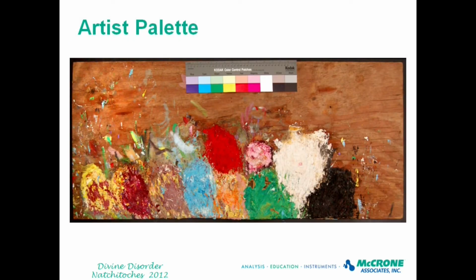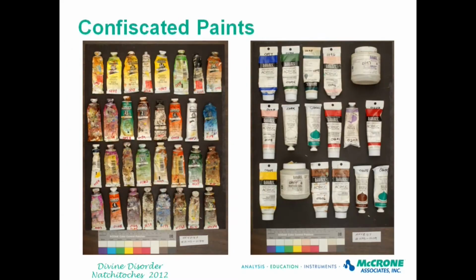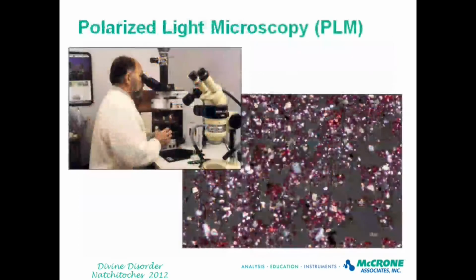Besides those 15 paintings that we originally discussed, we were also provided with an artist palette. I did not actually sample that myself, but it was sampled and documented by Jason Church. And we also received many confiscated paints, and I'll talk a little bit about those later as well.